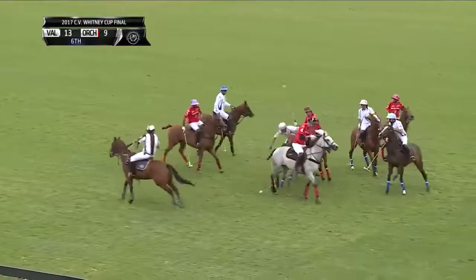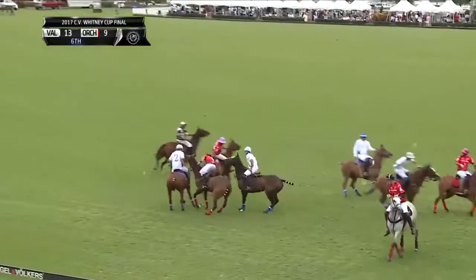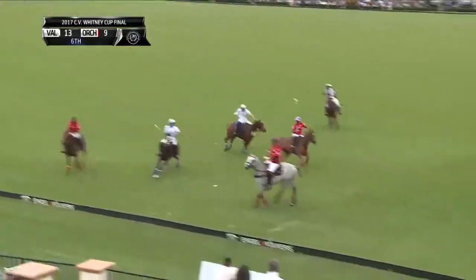Now it's going to be picked up by Matias Torres Zavaleta. Turns it back, tries to keep it alive, can't do so. Now Felipe's back on it. He takes it, keeps it away from Adolfo. Next shot coming, fires it down.